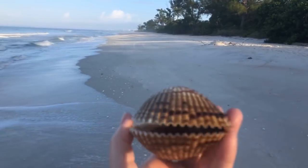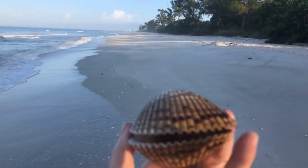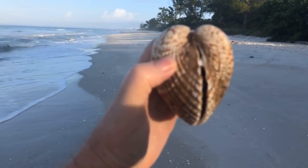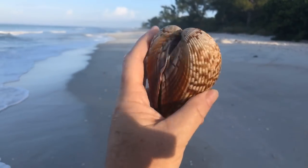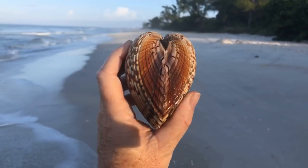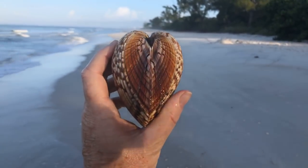This guy doesn't want to snap together all the way. You can see it there. Use your imagination. See how it makes a little heart? I've shown you that before. The cockle heart. Kind of cool.